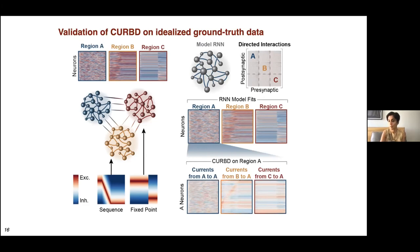Now, what we're able to do with CURBD is to decompose the activity. Here I'm showing you the source currents only into region A. CURBD allows you, using this matrix, to decompose the activity of region A into currents from A to A, or within-A currents, currents from B to A over here, and currents from C to A over here. Now, if you look at currents from B to A, they do have the sequential feature, which is completely absent in the outputs of region A. Currents from C to A have this feature of the output of region C, which was only sparsely and indirectly influencing the outputs of region A. The sum of these three still gives you the recorded output in the first place.